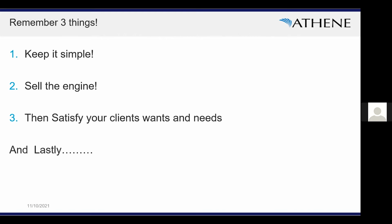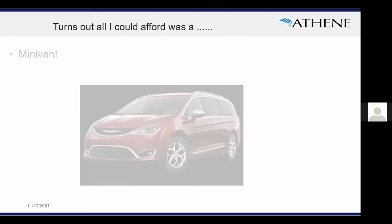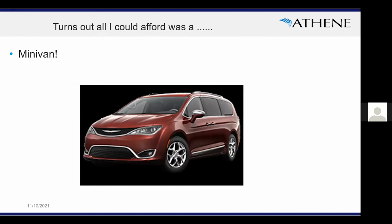But lastly, if I'm going to dream big, really what I think I needed was the Maybach. But it turns out all that I could afford was a minivan. So that is actually what I drive around in, and that is a Chrysler Town and Country. But hey, still looking pretty good, just not quite as good as Phil and Glenn.